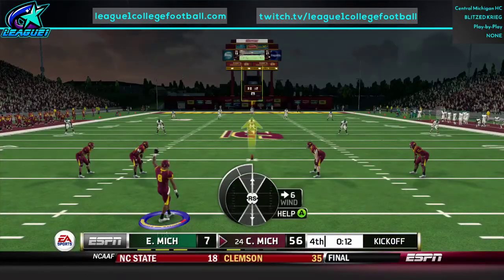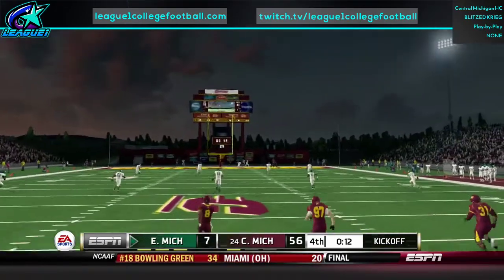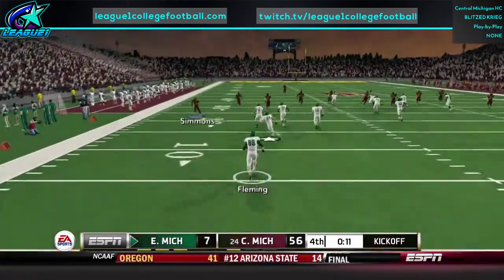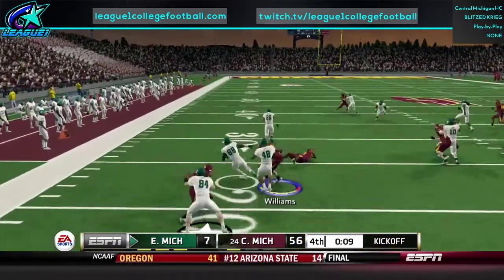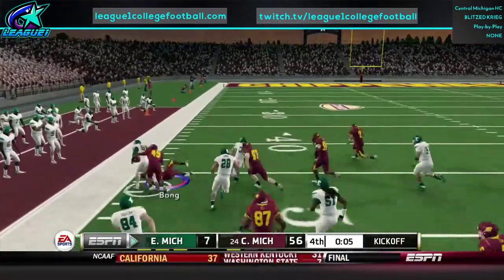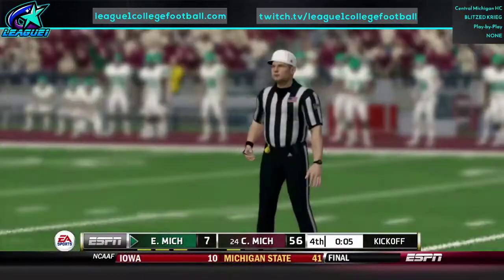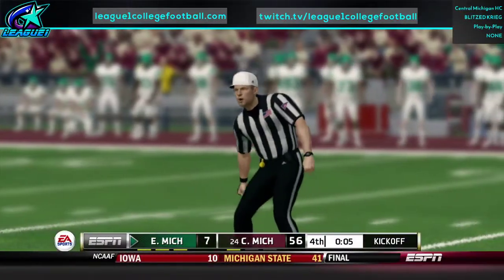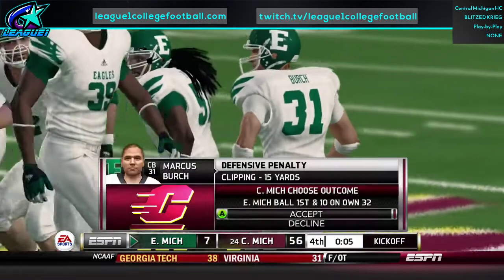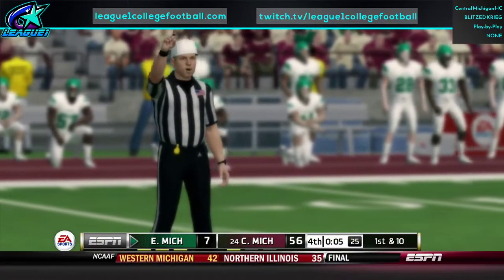Luke gets set to kick this one away. Excellent kick. And he's finally taken down at the 46-yard line. There's a flag down, and it looks like this one's coming back. Clipping. Receiving team. Still first down.